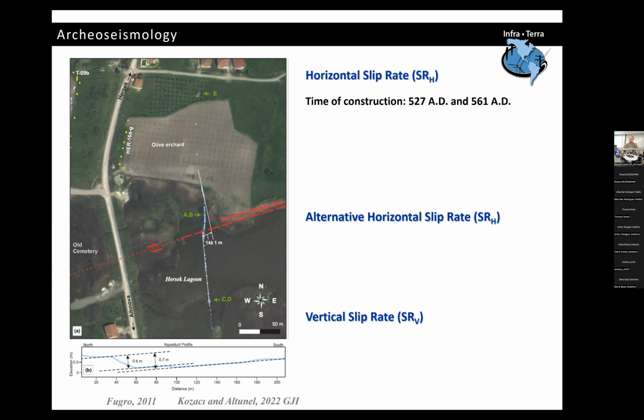So when I combine this information, basically the time of construction, the strain accrual period is, according to the historical records, the last earthquake predating the construction of the aqueduct is 478 AD. Okay, and based on our trenching exposures, we think the last earthquake to have ruptured through here is the 1509 earthquake, which is a big, large magnitude earthquake. It's called a little disaster in this region, basically.